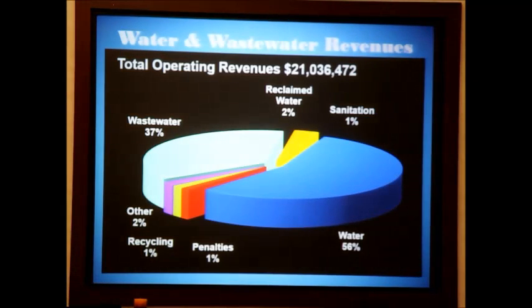This chart just breaks down our revenue into a pie so you can see it, and clearly 93% of our revenue is coming basically from our water and wastewater sales. We get a small amount from recycle, the sanitation, reclaimed water penalties, and then the other is inspection fees, meter fees, things of that nature.